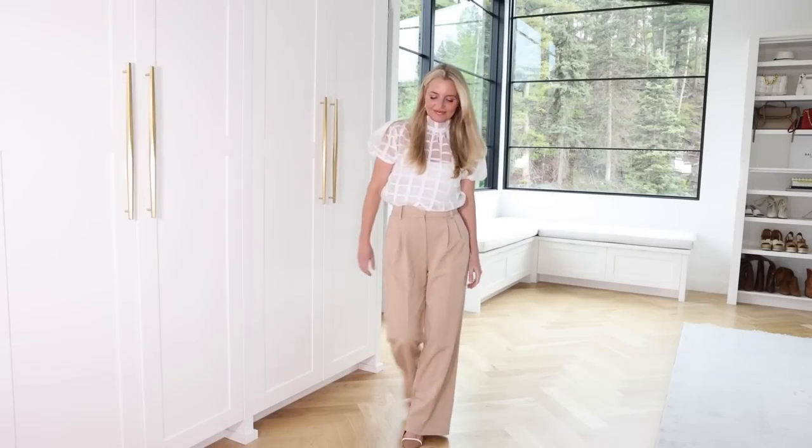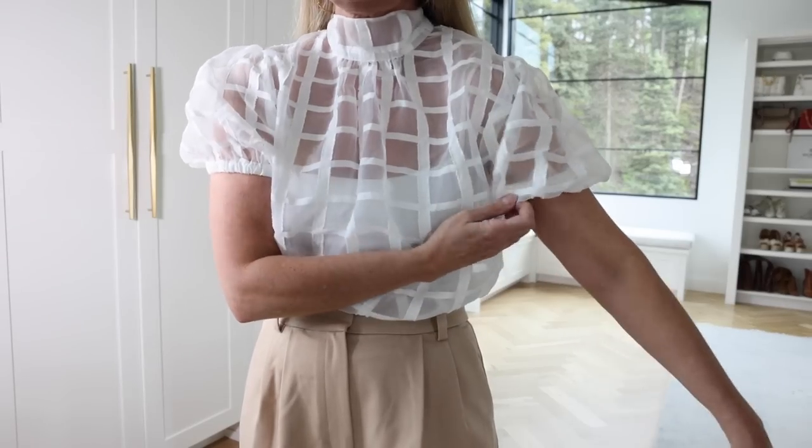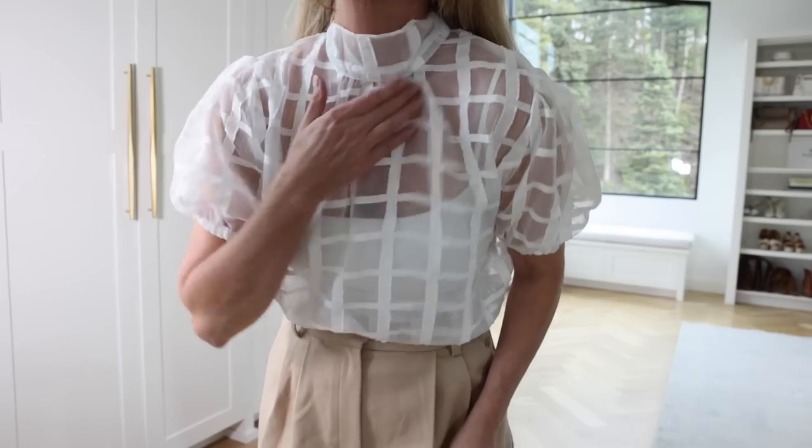You could, again, wear it with jeans. You could wear it with really nice trousers. You could wear it for date night with some cool black pants and heels. There's a lot you can do with it. I think you could even wear it under a vest because of the little puffy sleeve. It's sheer, so it's not gonna heat you up.